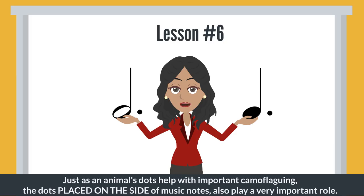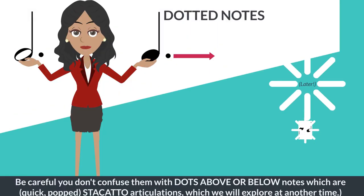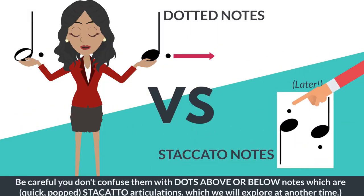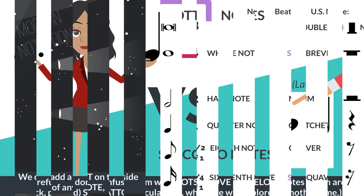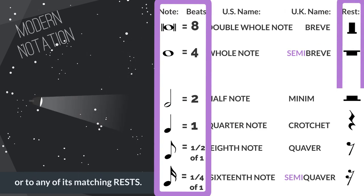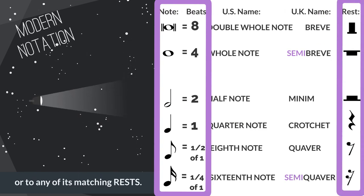Just as an animal's dots help with important camouflaging, the dots placed on the side of music notes also play a very important role. Be careful you don't confuse them with dots above or below notes, which are quick pop staccato articulations, which we will explore at another time. We can add a dot on the side of any note or to any of its matching rests.